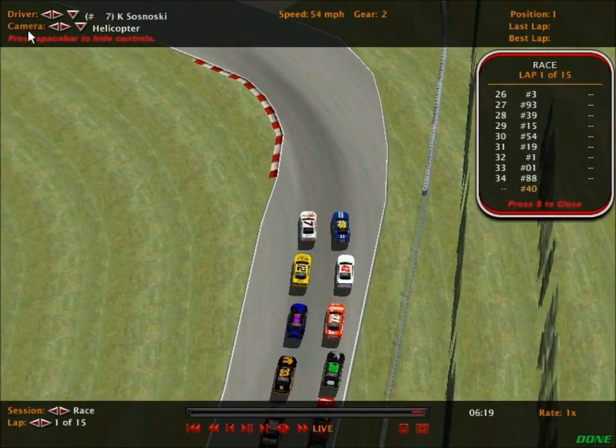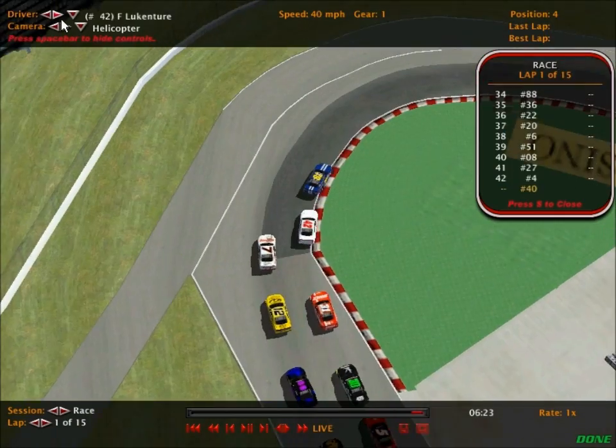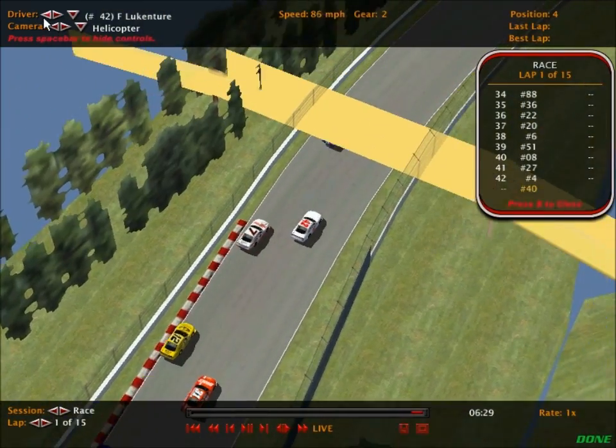And we're going to try to make it 3 wide here. This is a hard left-hander, then a hard right-hander. And how about that? Gene Sanford and Fritz Lukather are going to shoot out to the lead, and look at Gene Sanford go. Off into the grass, though.